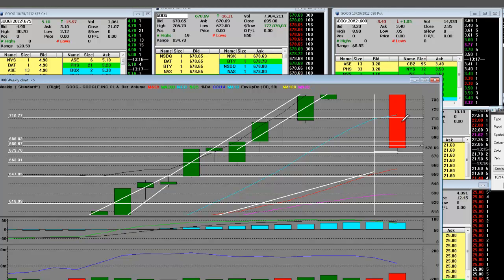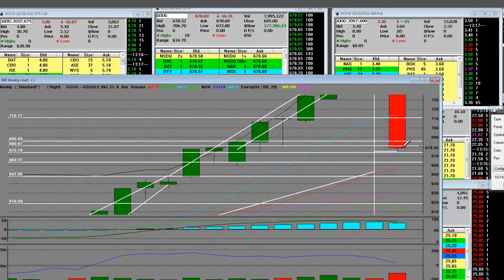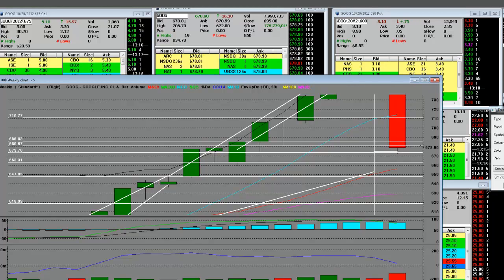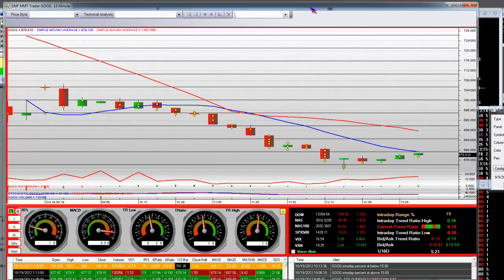You will be range bound until this weekly moving average starts to flatten out. If it turns down, then that means the bull will be weaker. That's the truth. So it's going to be range bound intraday, and those ranges will be done with our MMT platform, such as our 13-minute chart. And we have reasons for it.